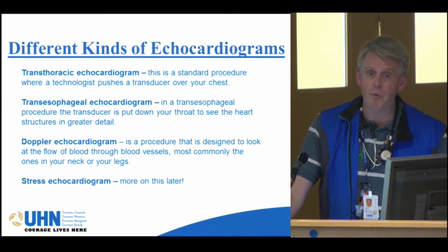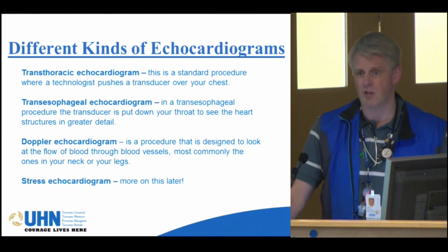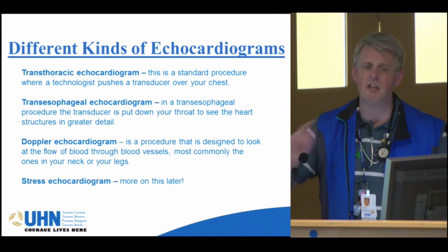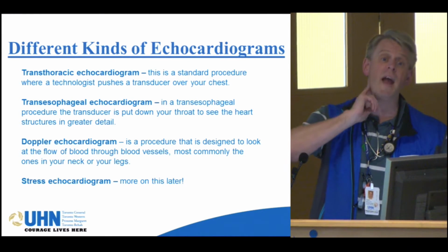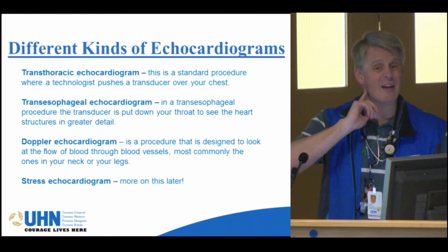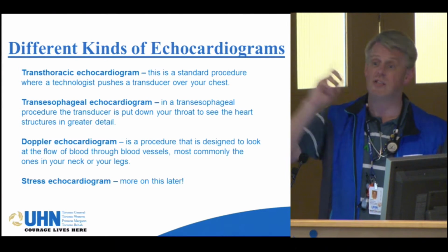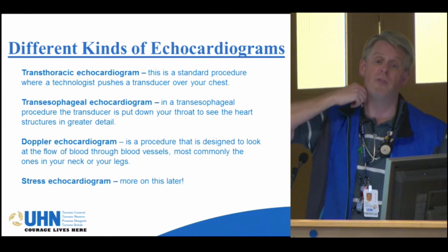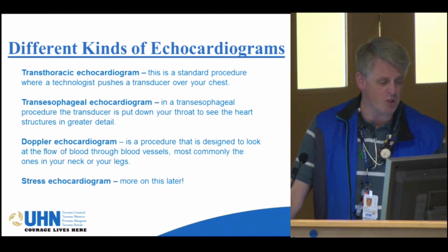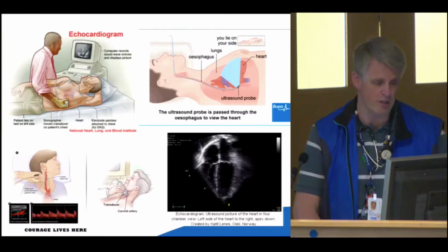And then there's also a Doppler echocardiogram. And what this is, it's a great way to take a look at blood flow outside of the heart. So Doppler echocardiograms, probably the two most common places to see them is to look at blood flow through the neck. All right, if anyone's had a stroke or a transient ischemic attack, kind of like a mini stroke, you'll know that one of the things they take a look at is blood flow through the neck. Same thing, gel on the transducer, put that through there, or they also do it on the legs. Okay? Fourth kind is what's called a stress echocardiogram, but I'm saving that for a little bit later. We're going to talk about that in greater detail.